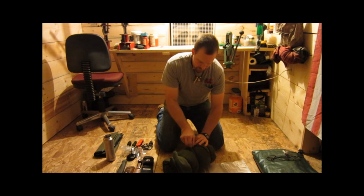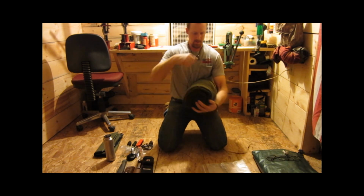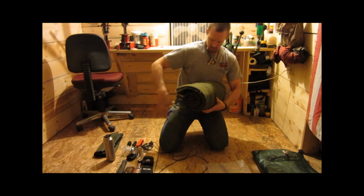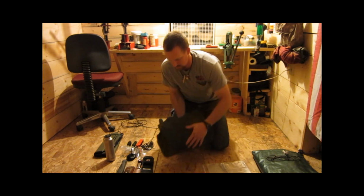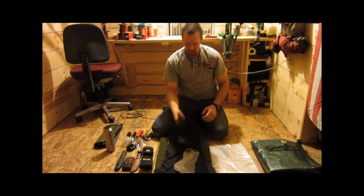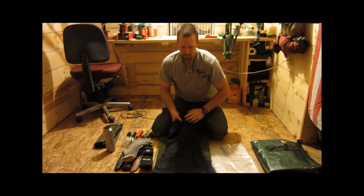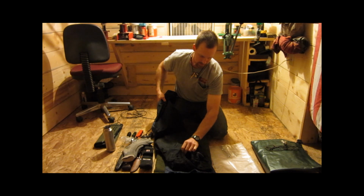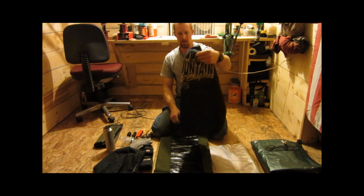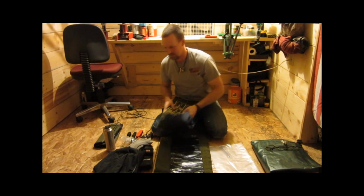But this also has probably close to 15 foot of paracord, so that's extra cordage. Get this, unroll this. Now inside here, I've got an extra pair of gloves, a pair of socks, a pair of windbreaker pants. These are a little heavier. They have a liner in them, and a windbreaker top. This is my old football windbreaker. It's a lot of years ago.